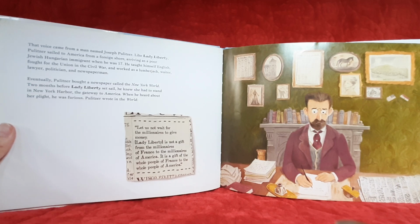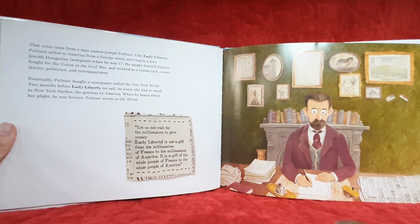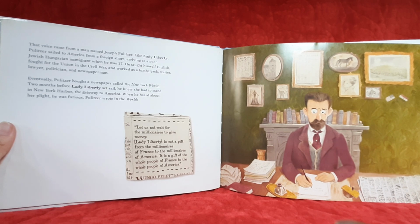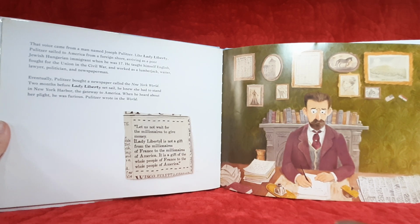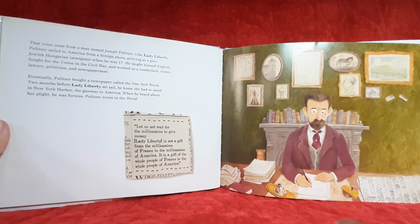That voice came from a man called Joseph Pulitzer. Like Lady Liberty, Pulitzer sailed to America from a foreign shore, arriving as a poor Jewish-Hungarian immigrant when he was 17. He taught himself English, fought for the Union in the Civil War, and worked as a lumberjack, waiter, lawyer, politician, and newspaperman. Eventually, Pulitzer bought a newspaper called the New York World.